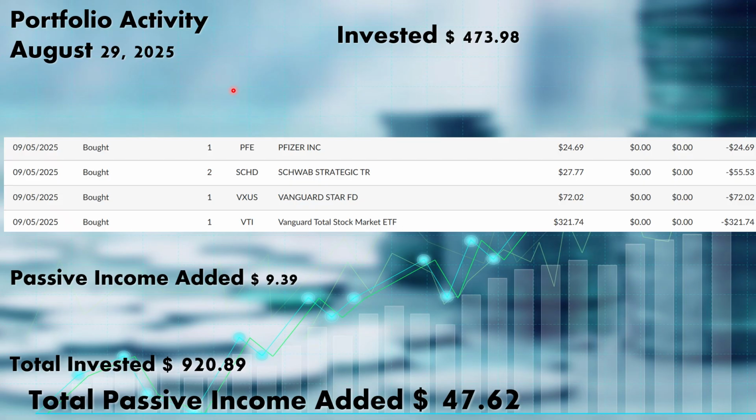Went back in on Friday. That should say September 5th. That would have been last week's buys. So September 5th here, we went back in on Friday and invested an additional $473.98. Part of that included the options premium that we received there for the Johnson & Johnson covered call. With those funds, we added 1 more share to our Pfizer position, picked up that 1 share at $24.69. Pfizer, again, is out of the healthcare sector.